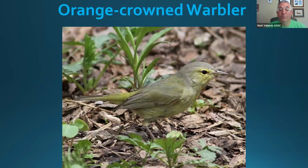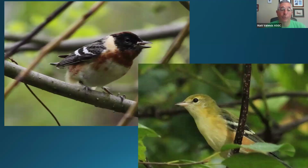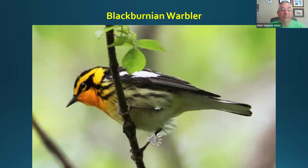the branches. Orange crown warbler is really, really drab, hard to identify, but it has an eye ring you have to work on. Tennessee warblers, once you learn that song, it's really complicated, but if you can hear that pitch, you'll spot them like crazy. There's a lot of them around right now. The bay-breasted warbler gets its name from that bay color, like a bay horse. And in the fall, it changes completely.